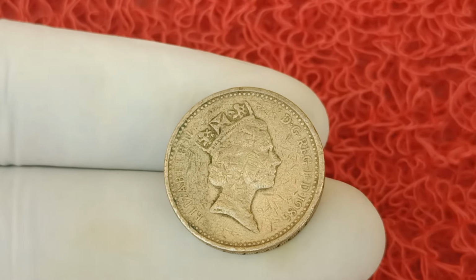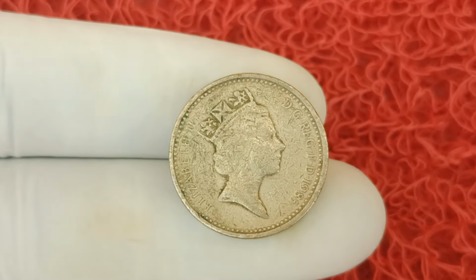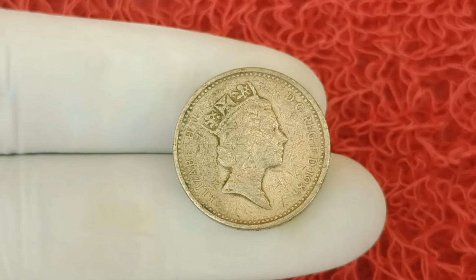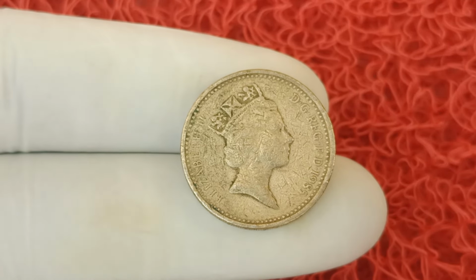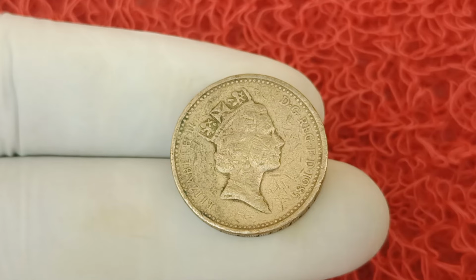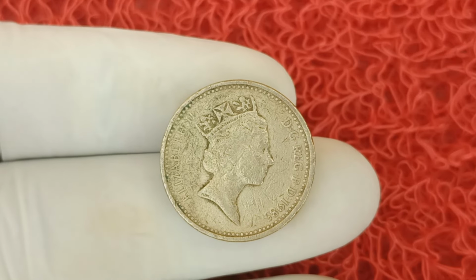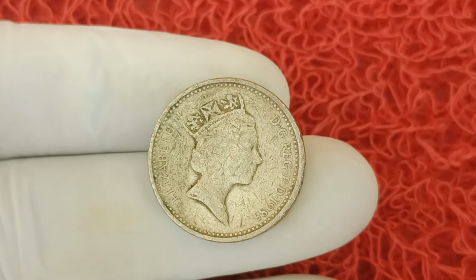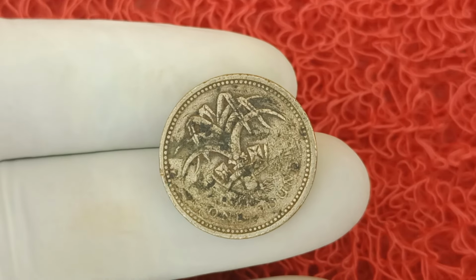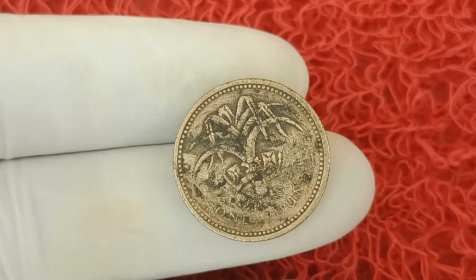Most circulated examples bear noticeable wear, dulling the finer details of the design. However, coins that were preserved in mint condition, especially those from Royal Mint proof sets or brilliant uncirculated BU packages, can achieve exceptional market value. As of today, top-tier specimens that have been professionally graded and encapsulated by organizations like PCGS or NGC can command auction prices up to $6,000, particularly when associated with specific minting anomalies or found in flawless, untouched states. The continued interest from global collectors, combined with the challenge of sourcing high-quality pieces, contributes to the increasing value of this coin in numismatic circles.